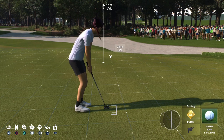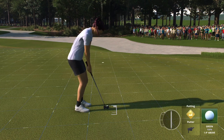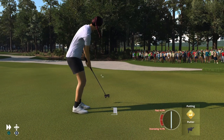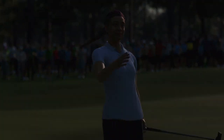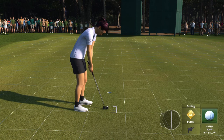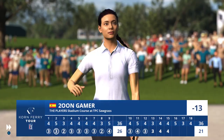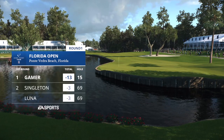And players of this caliber should make this on a regular basis. Pretty flat with just a slight movement to the left. Good effort, but that'll run 2-3 feet past the hole. Okay, a solid par here at the 15th. And her score's going to stay right where it is.